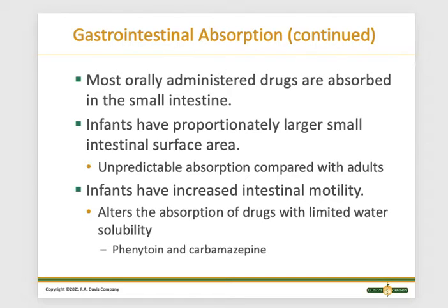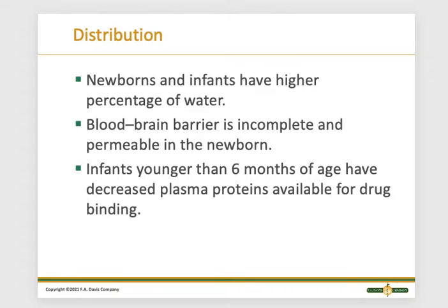They also have abnormal or developing GI tracts, so they're not going to absorb as well in the small intestines. Distribution, they have higher percentage of water, and their blood-brain barrier is incomplete, so it's a lot more permeable when they're newborns. Infants younger than 6 months of age have decreased plasma proteins available for drug binding. So if you have to give somebody like phenytoin, which is bound to albumin, they're going to have less protein, so a smaller phenytoin dose will equal a larger serum level.